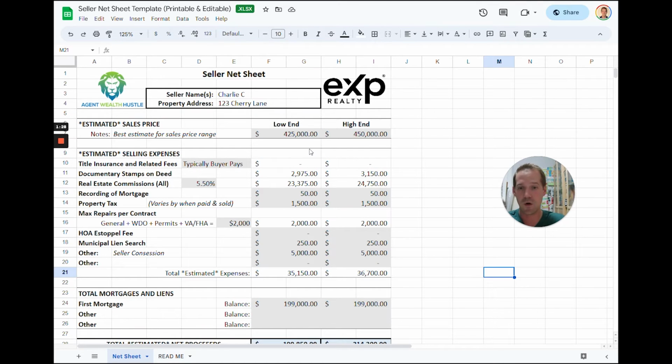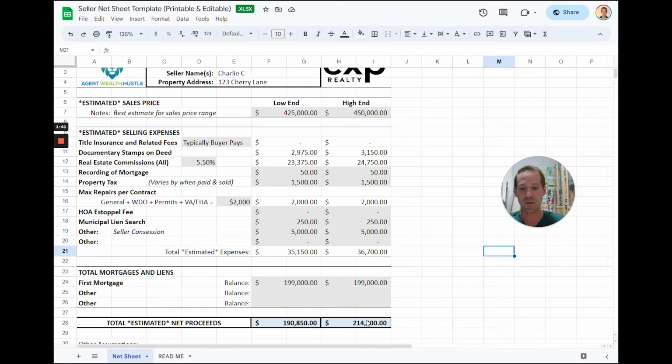Okay. So you're simply going to think about your pricing strategy, the low range of what you think a property would sell for and the high end of what it would sell for. That way you're capturing the net possible proceeds on both the low end of the sale and the high end of the sale. This is just a fictitious example here, but I said, hey, it's going to be within this $25,000 range. That really just generally impacts this number.